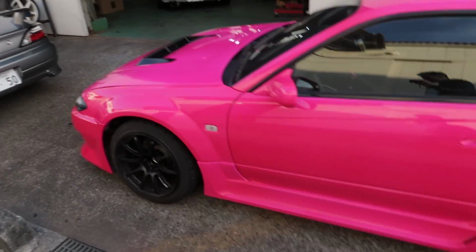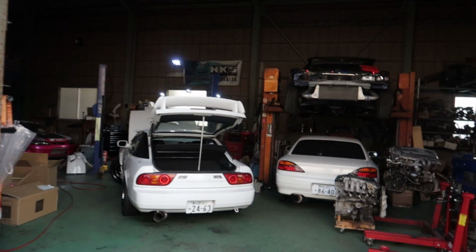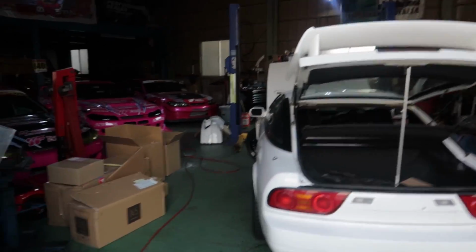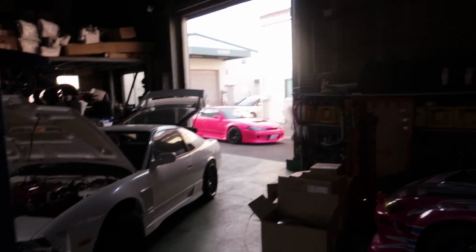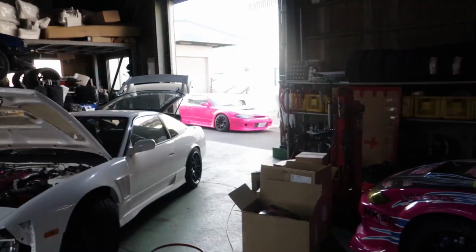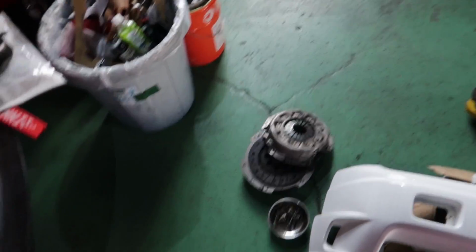Just arrived at Yashio Factory. There's the S15. Feels so good to be doing car stuff all day at Auto Salon and then coming back to the workshop like this. Oh man, I'm pumped. You guys won't believe this. While I was at Auto Salon, Oka-chan changed my clutch. What a freaking MVP. I'm kind of disappointed though, because I wanted to do it.